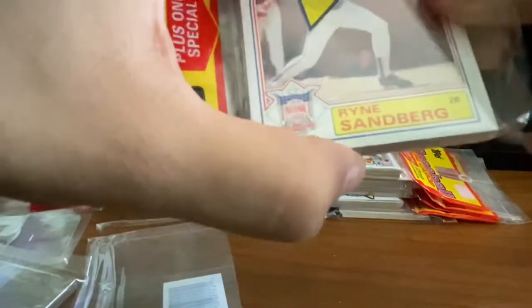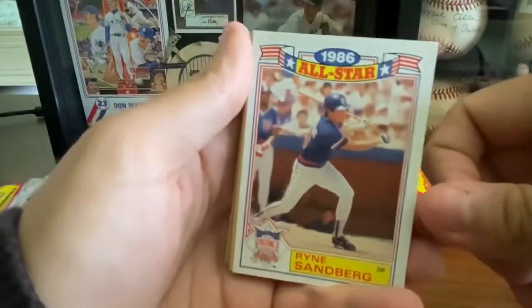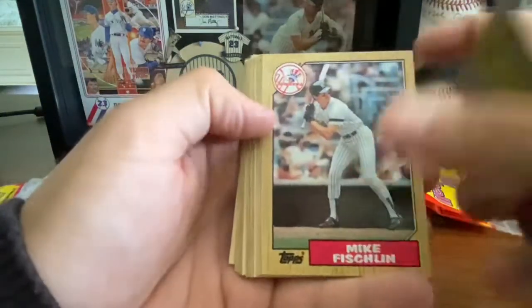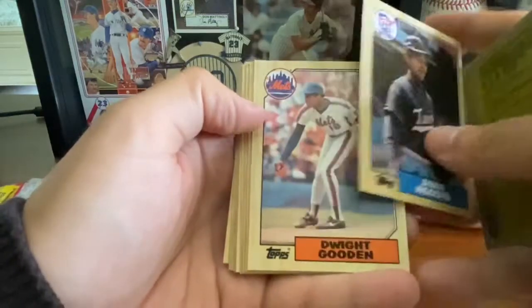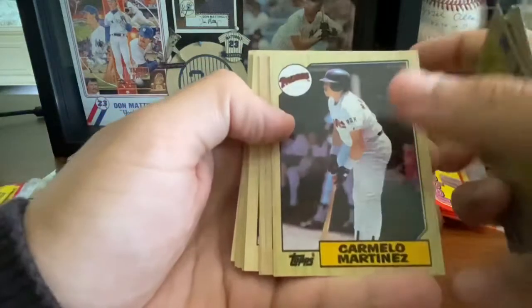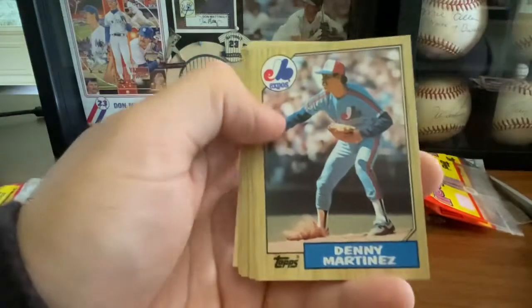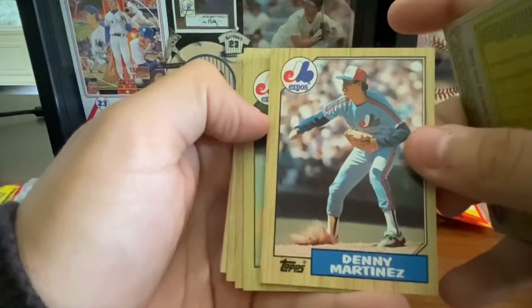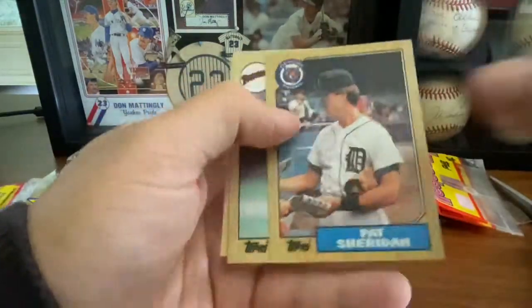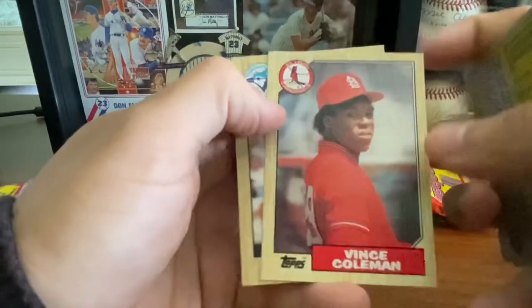As we open the last portion of this rack pack, this one is headlined by Ryne Sandberg, another Hall of Famer. Hall of Fame second baseman for the Cubs. Another Doc Gooden. Dwight Evans. Dennis Martinez, pitched a perfect game with the Expos in 91. Jeff Reardon, another Expo, back-to-back. Tony Gwynn, yet again. Vince Coleman.